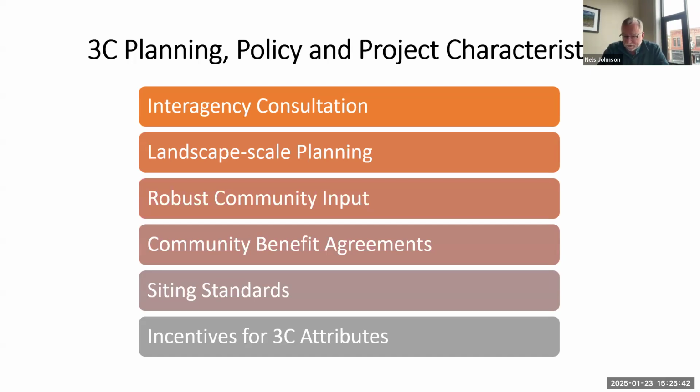As I mentioned earlier, landscape planning is just essential for the future of energy development. Community input, of course, needs to be robust. There need to be clear opportunities for people, and they need to be equipped with information and tools that can help them participate in a meaningful way. Community benefits: it doesn't have to just be a formal community benefit agreement, but some focus on what kind of benefits a community wants, and what kind of benefits are fair given the scale and the size and the revenue generated by a project, are all very important.